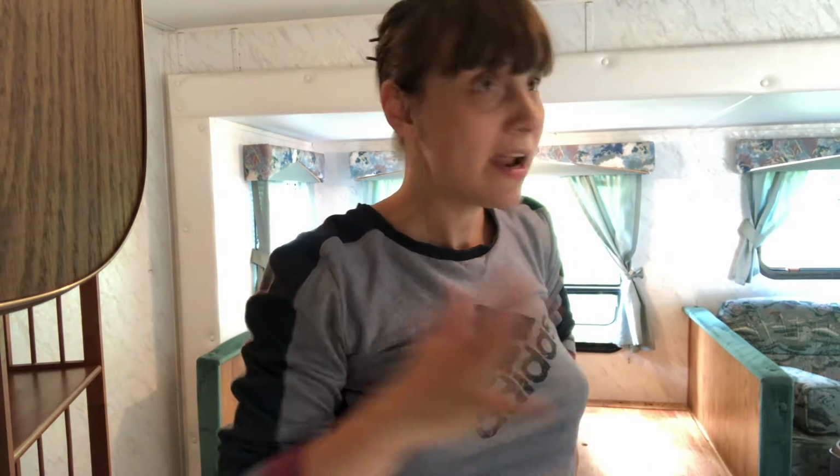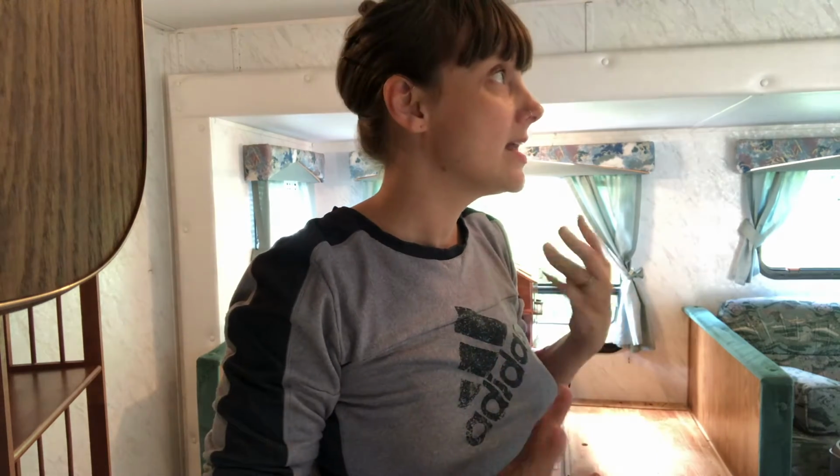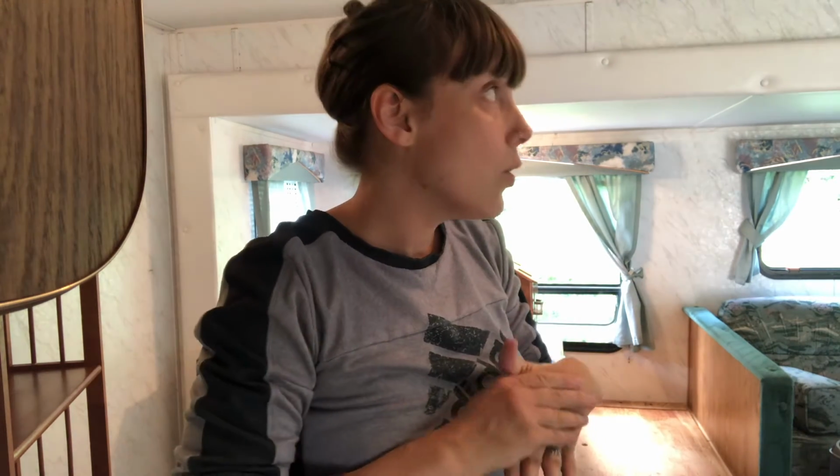And now that I've been cleaning and like really touching all of the surfaces and all of the things and really getting to get to know the space and all of the things in it, I'm actually very surprised. This camper is a 1999, so it's very old. I was like a freshman in high school when this was built, and so you can tell, like, the style back then was pretty cool, right?